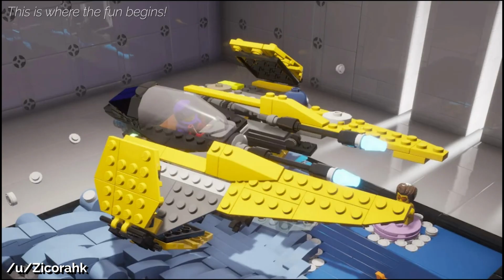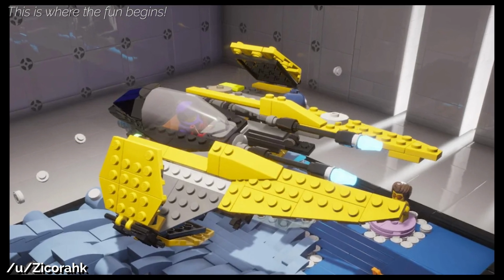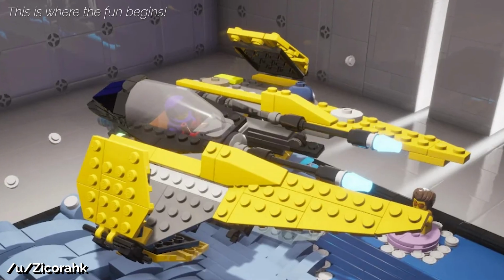This is where the fun begins. As you guys know, I do love Star Wars builds. We got Anakin Skywalker's ship here. They did build it off the set 7661 and based it off of that. That's another thing you can do. Just use the official instructions.